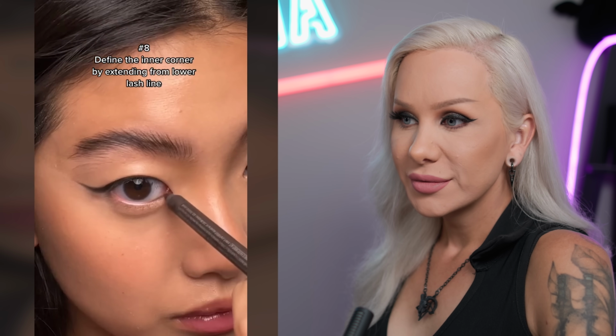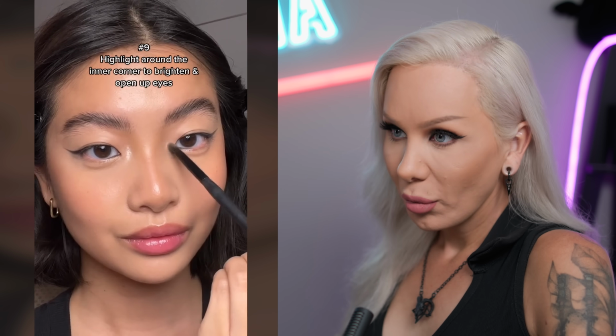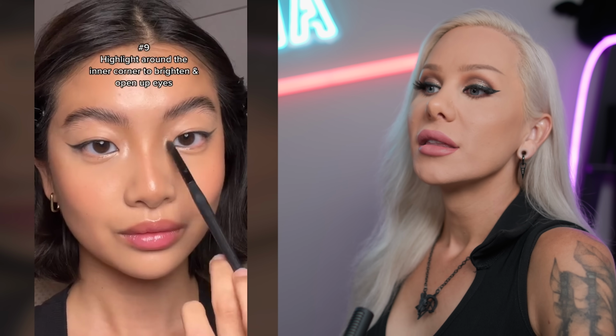For eyes with epicanthic folds, apply inner corner eyeliner on the lower lash line. To brighten and open up the eyes, place highlight in this divot here. I like to bring it up and down into the lower lash line.